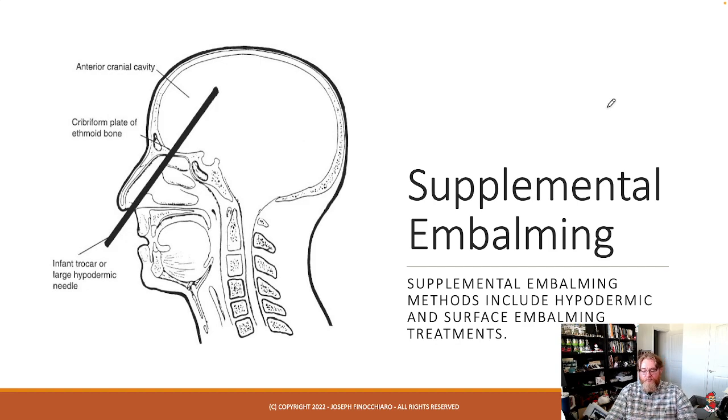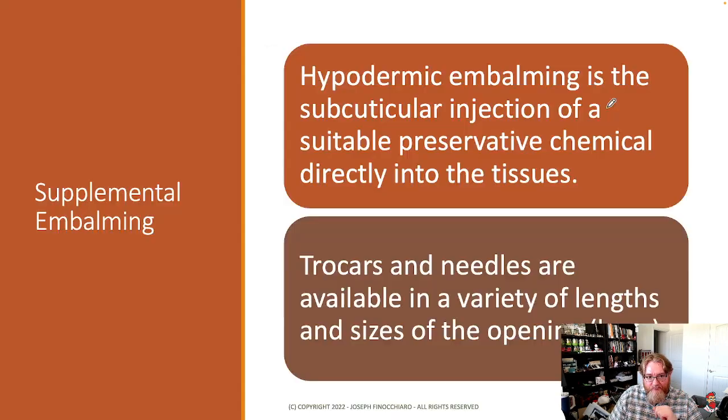Supplemental embalming includes both hypodermic and surface embalming treatments. So hypodermic embalming is the subcuticular injection of a suitable preservative chemical directly into tissues. Trocars and needles are available in a variety of lengths and sizes or bore sizes. So you can have trocars like a cavity trocar that is fairly long. You can have very small needles. You can have 16 gauge needles, 5 gauge needles, 20 gauge needles.